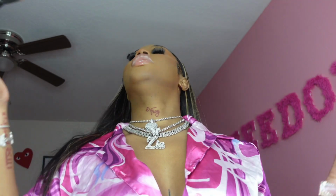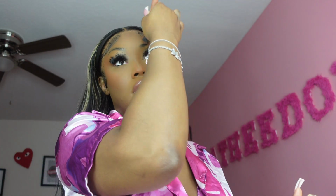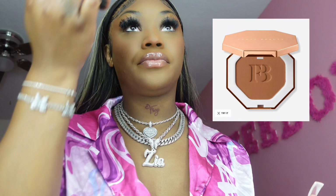Now where you use that blush, you're gonna go in the same area and go upward on the same area you put that blush in. Yes, go just like this. You're gonna take a little bit more product, and where you did the circular motions for contouring, you're gonna go in that same area.